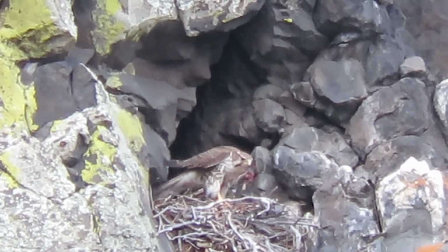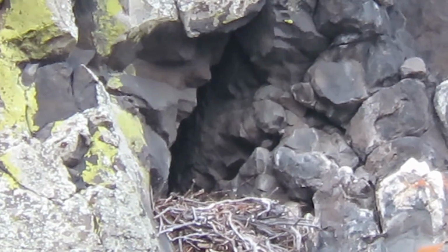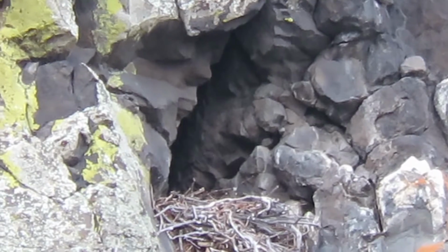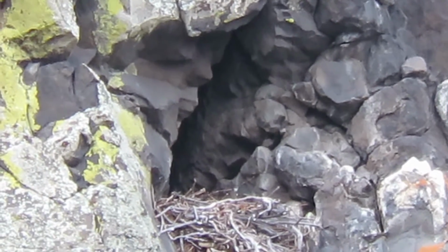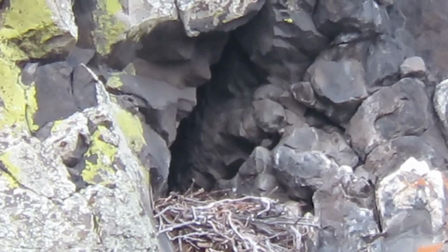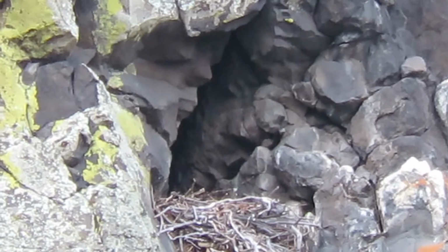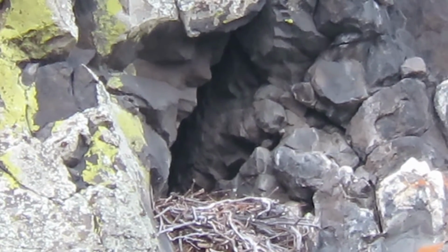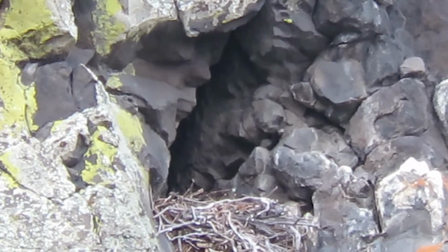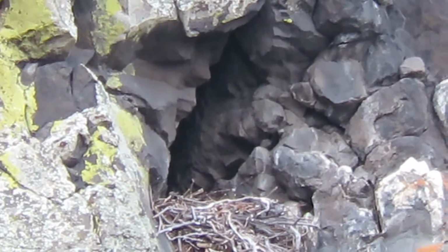All right, there she goes, at that carcass, and out she goes. See where she takes that. We'll wait for her to come back in here. And she's hauling that away. That's interesting. Now we'll just see how long it takes for her to return again.